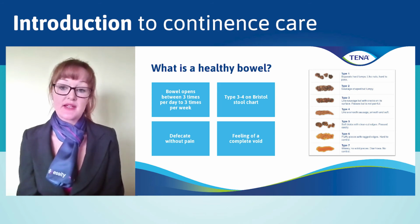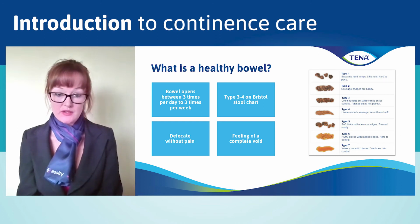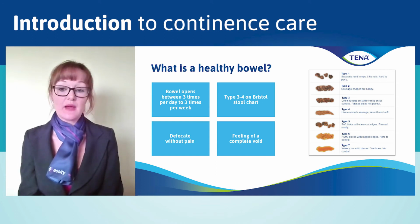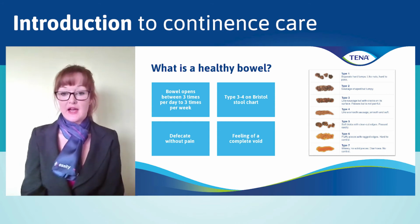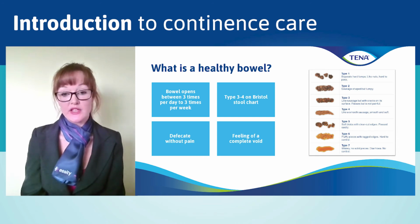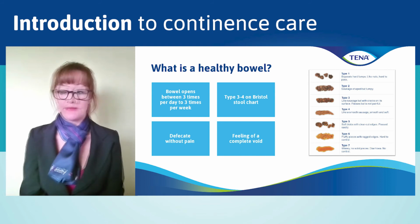Ideally, you would like to see a type 3 or type 4 stool as per the Bristol stool chart. Opening your bowels shouldn't be a painful process, and you should feel satisfied that you have emptied your bowels fully each time. Often, the abnormal function of the bowel can be the underlying cause for urinary incontinence. For example, if you are constipated, then this can cause overflow incontinence or urge incontinence symptoms.